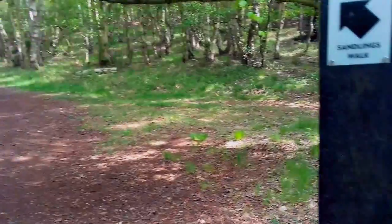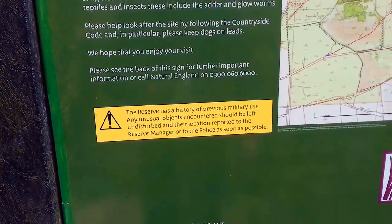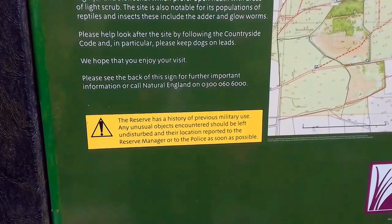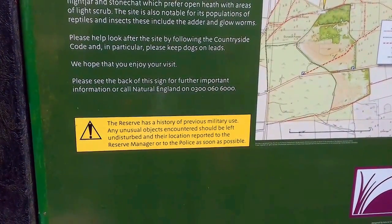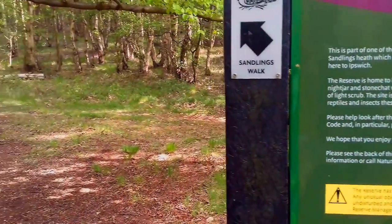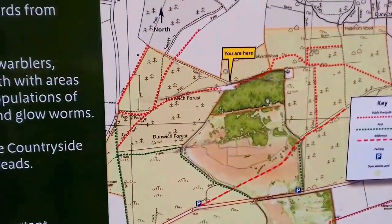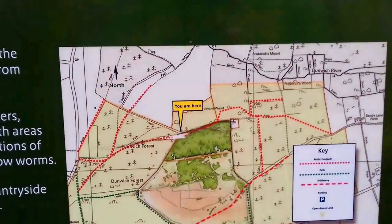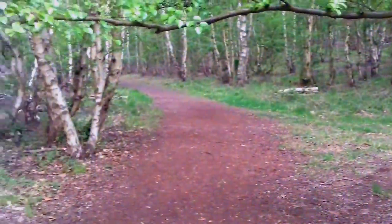Oh yeah, and this caught your interest, didn't it? The reserve has a history of previous military use. Any unusual objects encountered should be left undisturbed and their location reported to the reserve manager or to the police as soon as possible. Ooh. So we could find bombs, anything. Who knows? That's the little map. Right, let's crack on. Here we go, into the woods.